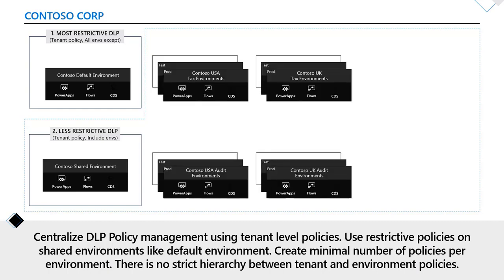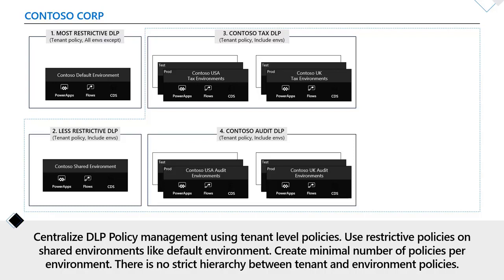In addition, for the business units to create line of business applications, they have created dev, test, and production environments for their tax and audit subsidiaries across various countries. The environment maker access to this environment is carefully managed and appropriate first and third-party connectors are made available using tenant-level DLP policies in consultation with the business unit stakeholders.